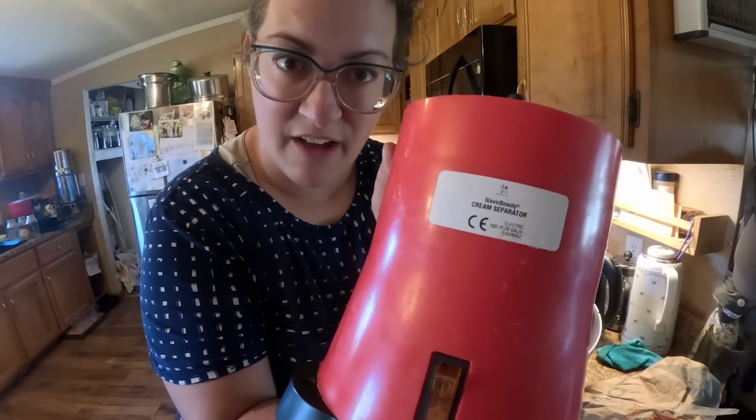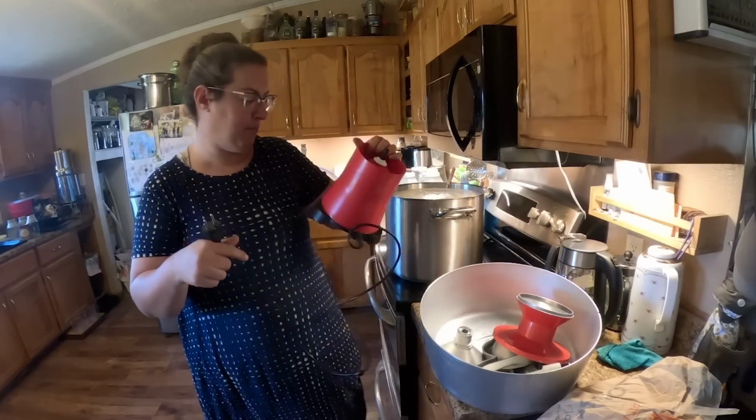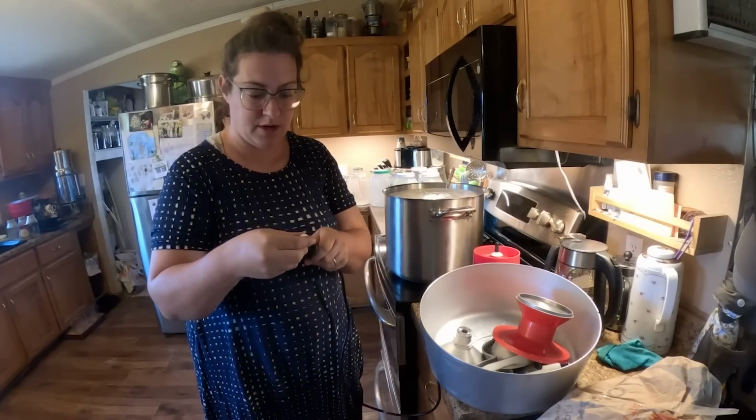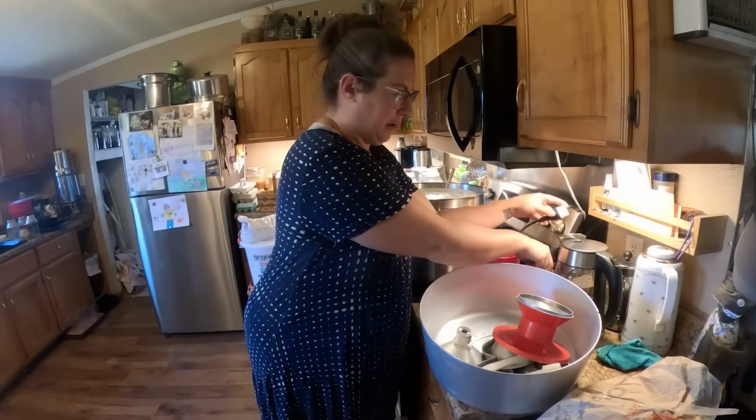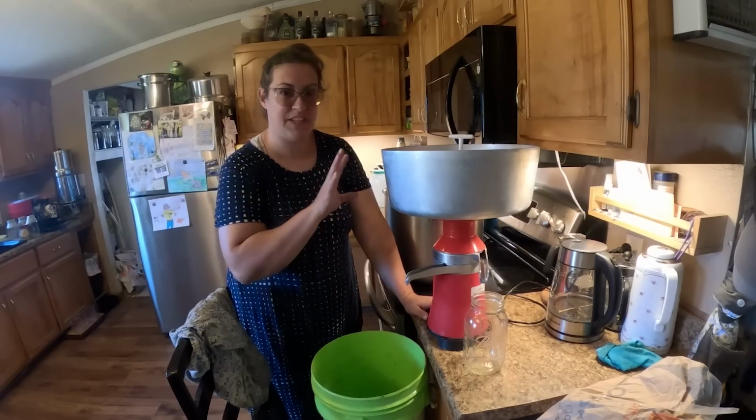This here is a Slavic Beauty cream separator, and I bought it through Caprine Supply, which is an online goat supply, goat meds distributor. I had to run outside for a bucket, but this is my setup.